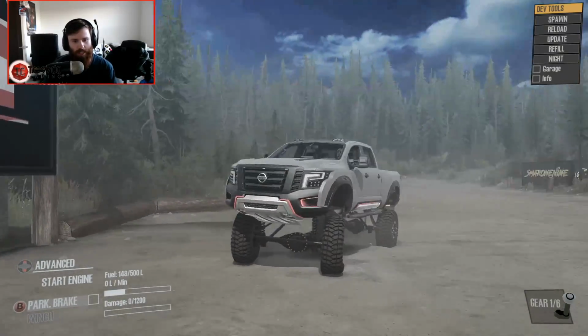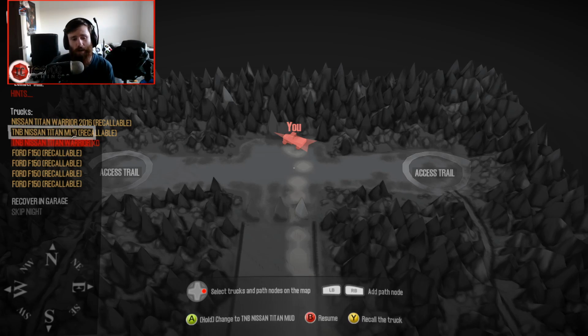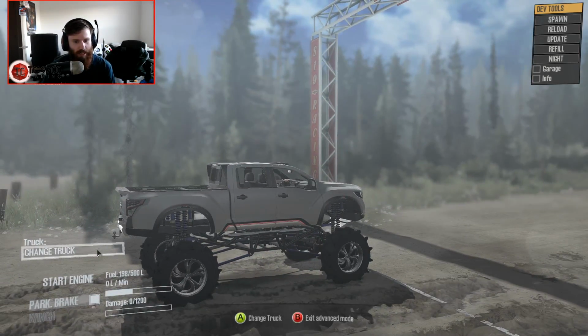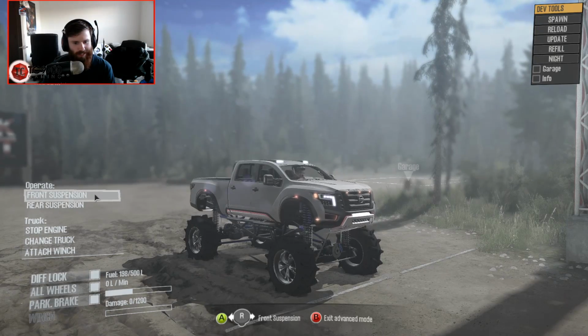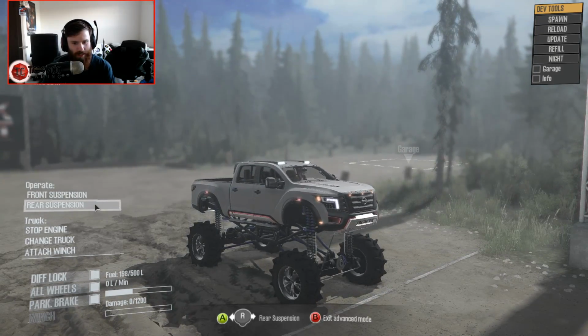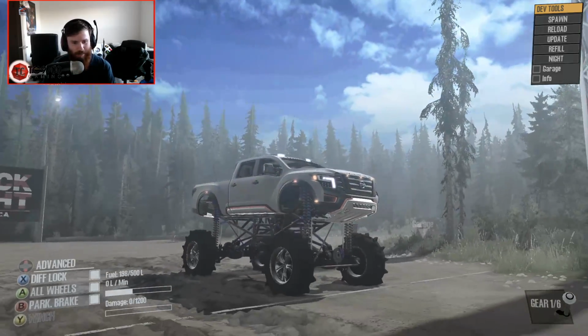in the lifted Titan XD, which looks goofy because it's not wide. But anyway, now we're going to have a run in the mud truck, and the mud truck is probably just going to be nasty. So let's go ahead and get it started up. And raise it up. There we go. Yeah, now it's in the mode it needs to be in.